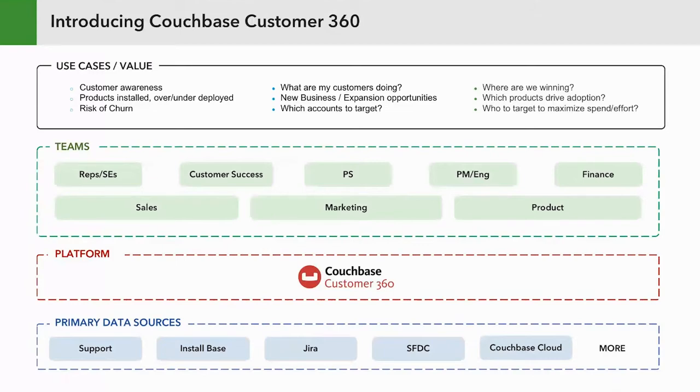Now, Customer 360 in its generic form can be both user-facing, customer-facing. So if you think of any sort of application that is personalizing an experience for a customer or is aggregating data from different systems for an end user, that's Customer 360. In addition, any sort of internal business analytics, business intelligence about your customers that's combining from multiple systems is also Customer 360. So take that and apply it to Couchbase, and we have this picture here.